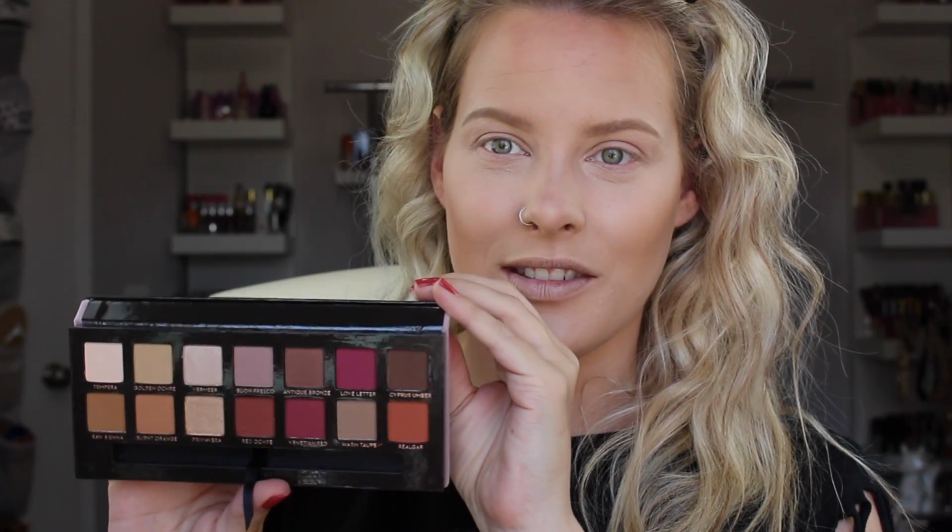I feel like I'm always late to the game, and the palette that I'm going to be trying out has been out for at least a year, and it was everybody's holy grail all last summer. I've had it since last summer and I'm just now using it, which is super sad and pathetic. But it's the Anastasia Modern Renaissance Palette, and I've never tried this. I already took the brush out, but of course you guys have already seen what this looks like.